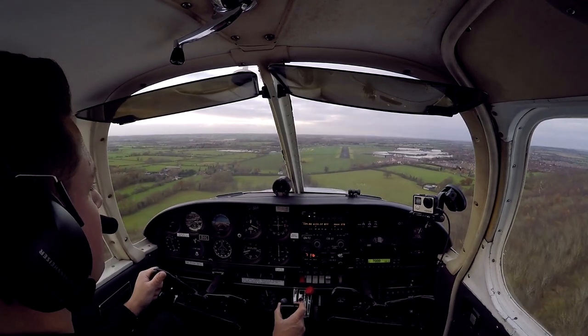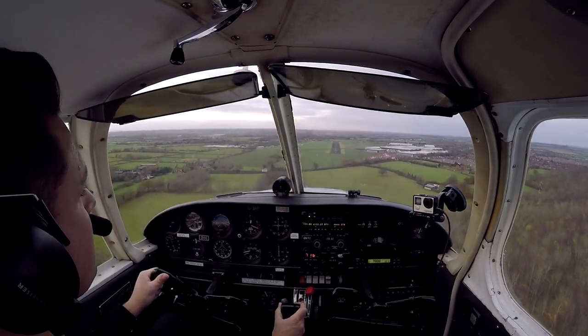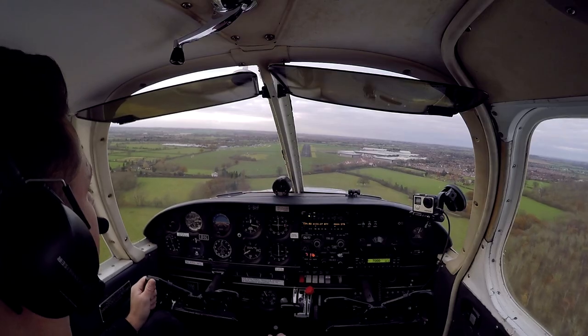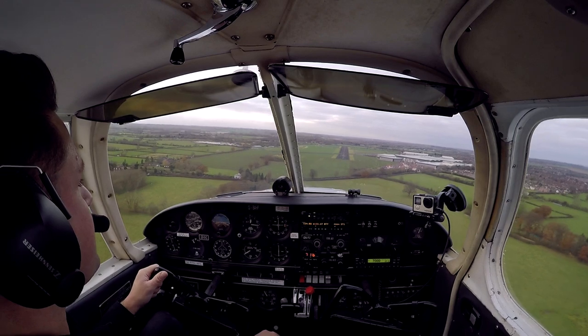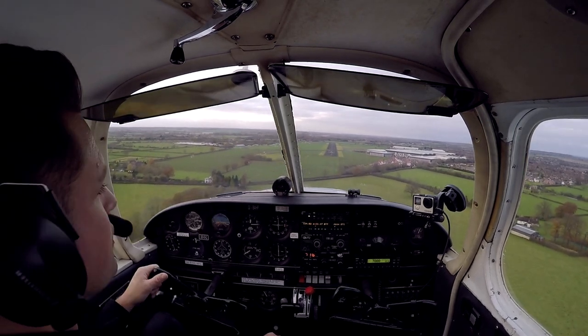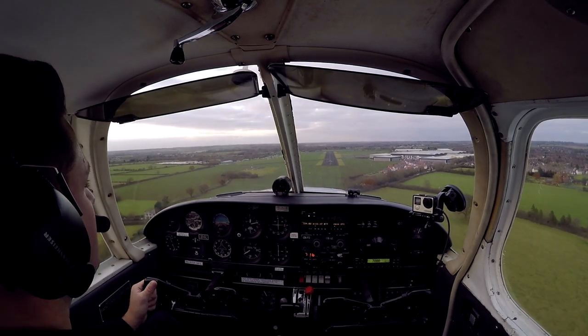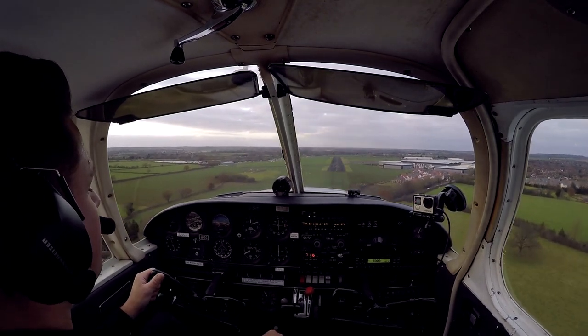November Romeo, at your discretion, 330 at 7 knots. November Romeo. So, everything looks good. Speeds are good. Off the centre line a little bit. Quite a good day for landing practice actually, the wind's very minimal. Pretty much straight down the runway.